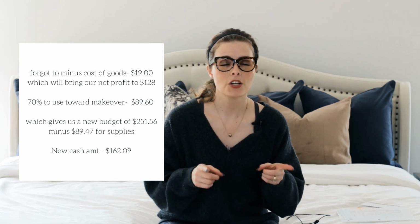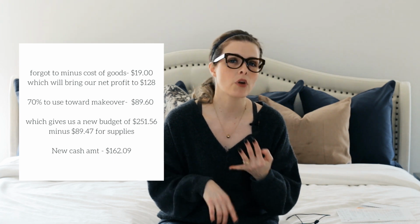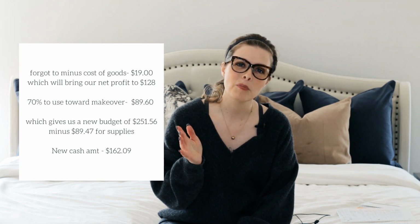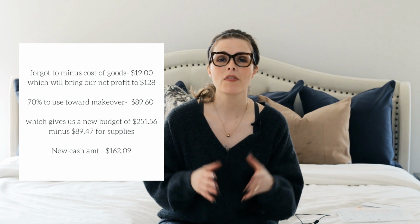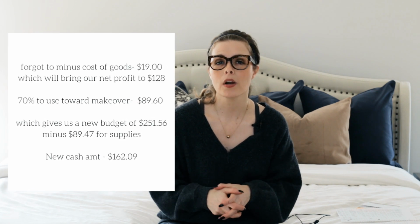$264.86. For this project so far, I have purchased paint, primer, the rollers, the brush, even the little rolling cart that I didn't really plan on buying, but I'm going to show you when I get ready to organize the closet how I'm going to use it. And all of that was a grand total of $89.47, bringing our total cash amount that we have to $175.39. In next week's video, I'm going to be installing the flooring in the cleaning closet.